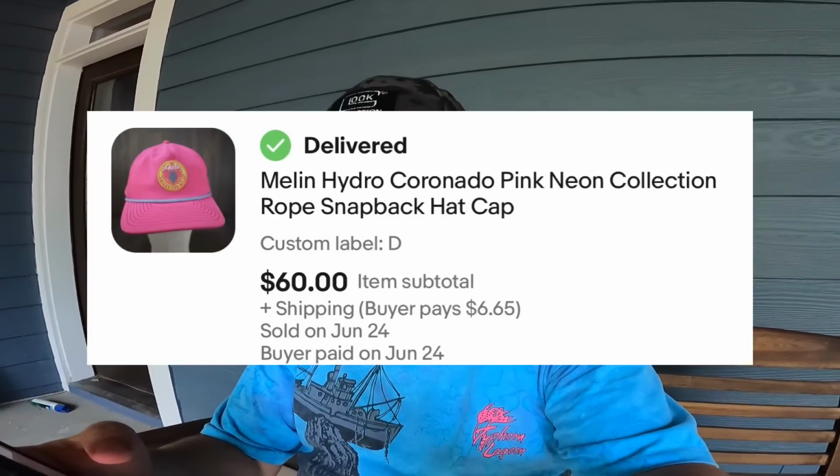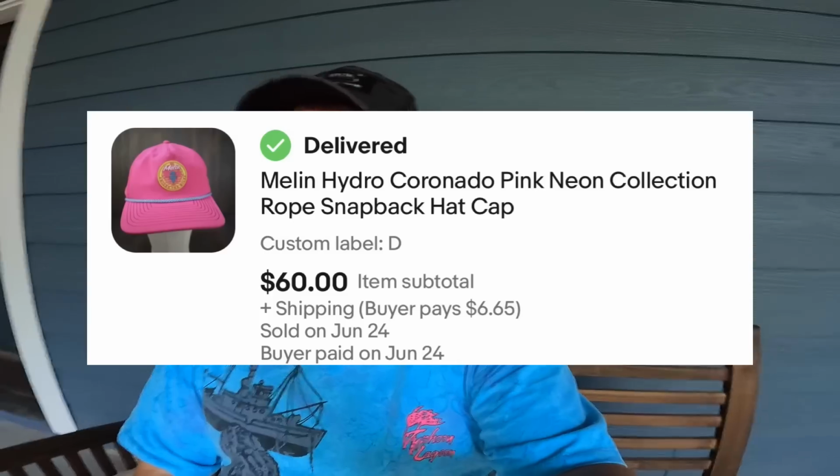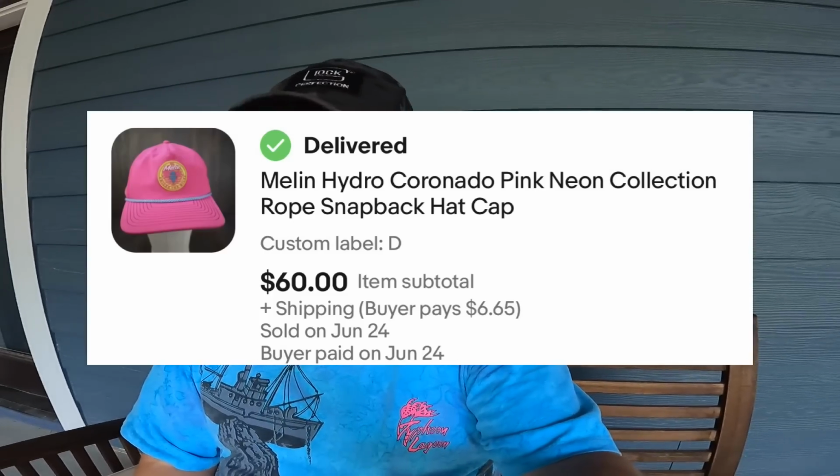That's good. So I think I owe you guys at least a couple more eBay comps to help you in your reselling business. The next one's going to be this Melin Hydro Coronado pink neon collection rope snapback hat. We got this in our $7,000 clothing haul. We went to Atlanta, Georgia. Never heard of this brand before. It was just one of the items, so we paid $6.65 for it. And it was incredibly rare. We had the only pink one available. We listed it for $80, I think, and then we accepted a best offer of $60.